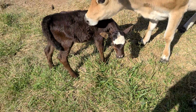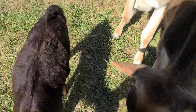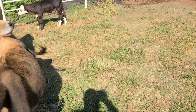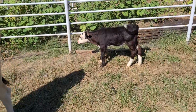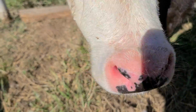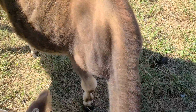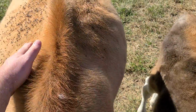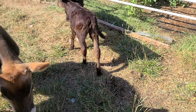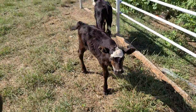So anyway, the other thing you have to worry about with bottle calves is pneumonia, or just any sickness. If we look at her nose right here, it's not runny or anything like that. If it was, then I'd be concerned. And she's looking pretty good too. Yeah, you're looking pretty good. And these guys look healthy too. So that makes me really happy. I'm pretty sure at this point that there's a 99.999% chance that they're going to be just fine.